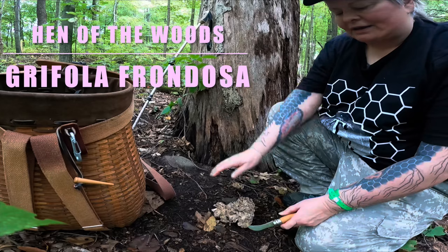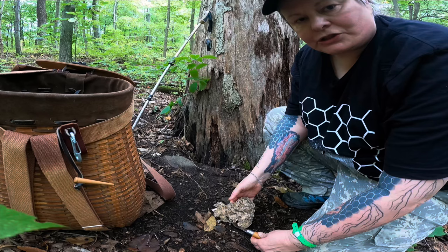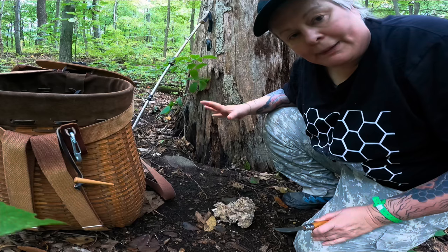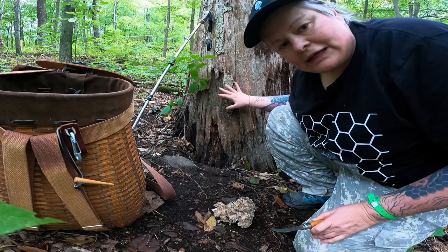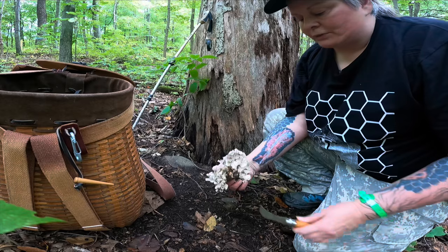Okay, this is the hen of the woods. It's young and fresh. Grifola frondosa. It is a centrally branched fruiting body with multiple little leaflets. It might be mycorrhizal and weakly parasitic. And when the host dies, it will become saprobic and feed on it. This little guy here is a polypore that fruits on the ground, which is somewhat unique.